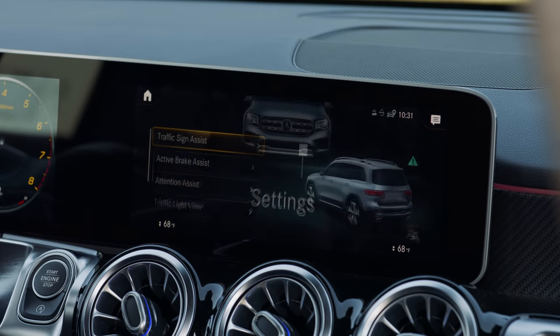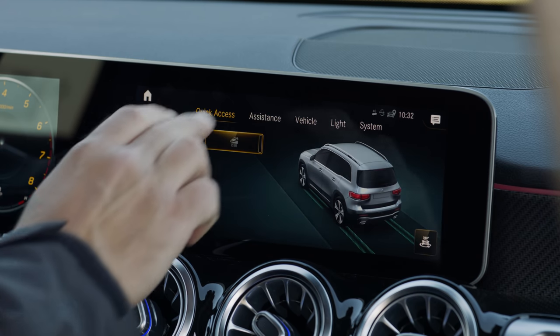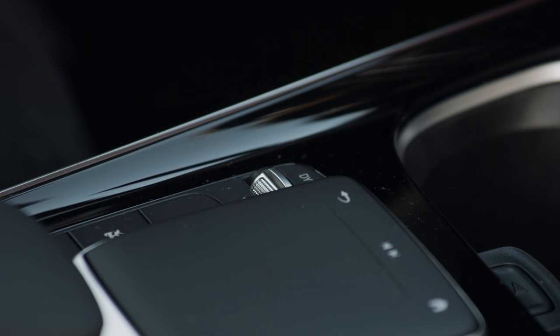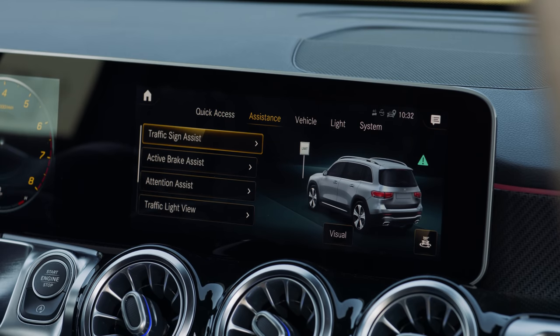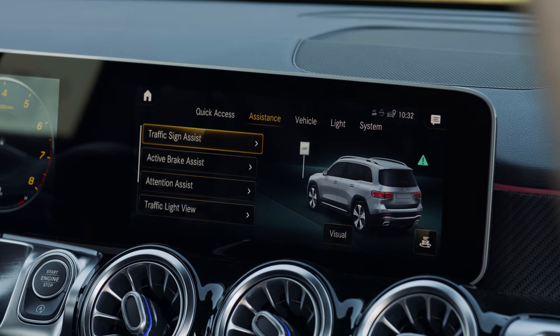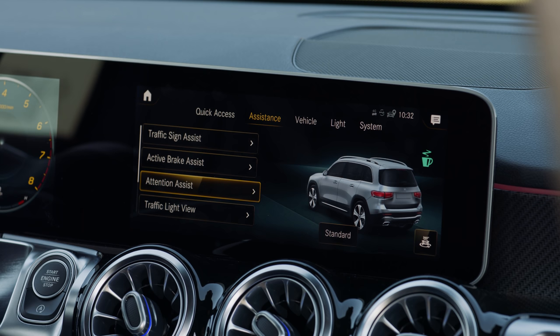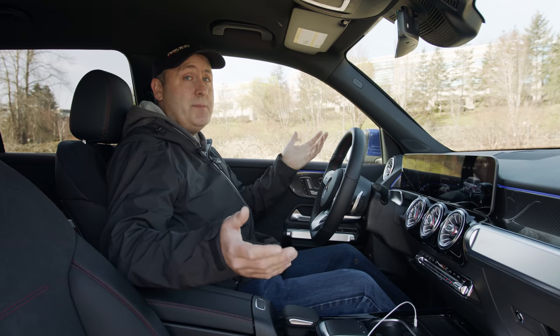And then finally, we have settings. This is where you can enable and disable things like traction control, hill descent control. Those are also shortcutted with a button down below, but this also gives the full list of all of the active safety that is equipped on this vehicle. It has traffic sign information, active brake assist, which is the collision mitigation, attention assist to make sure that you're not, you know, wobbling too much. It will notify you about traffic lights, blind spot assist, and that's basically it.